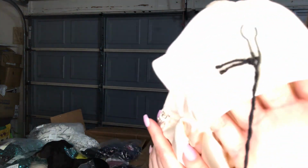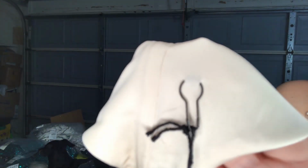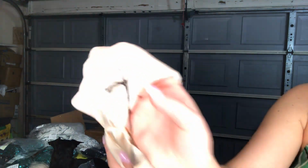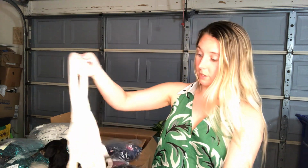And I don't know why they stuck all their tags in their items like this, because it's going to put a hole in it. And this is satin material, so it's going to show. You can see there's a hole. Why? I don't know. They did that in every freaking item.